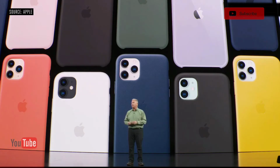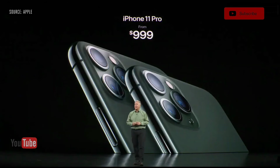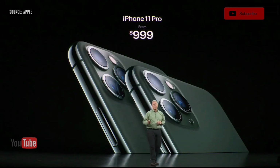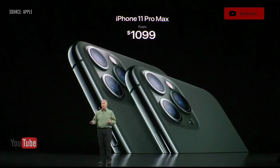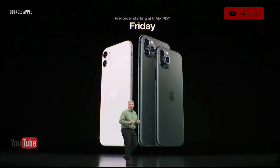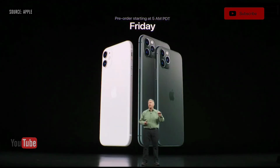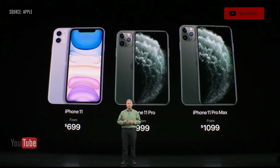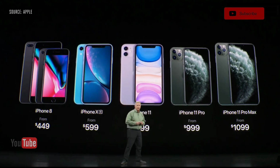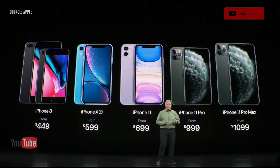So iPhone 11 Pro will start at $999, and iPhone 11 Pro Max at just $100 more at $1099. You can pre-order all of them starting this Friday at a new time, 5 a.m. Pacific Daylight Time, so you can get a few more hours of sleep. They'll all start shipping on September 20th. In addition to that, we're going to keep iPhone XR in the line, starting at just $599, and iPhone 8 at $449. So there are a lot of great options for people at all different price points. Thank you and have a great day.